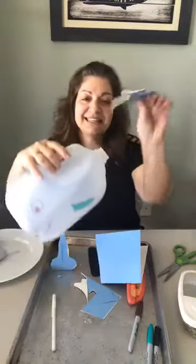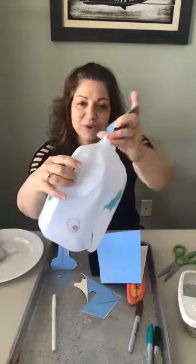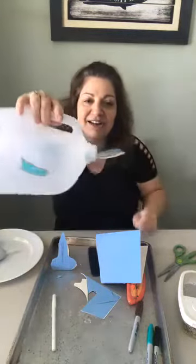tail for our toothed whales. You can see that right there. You can get as fancy with this as you want. But anyway, now I have my little tail, and I'm going to stick the tab part in, kind of fold it in, and stick the tab part in there.